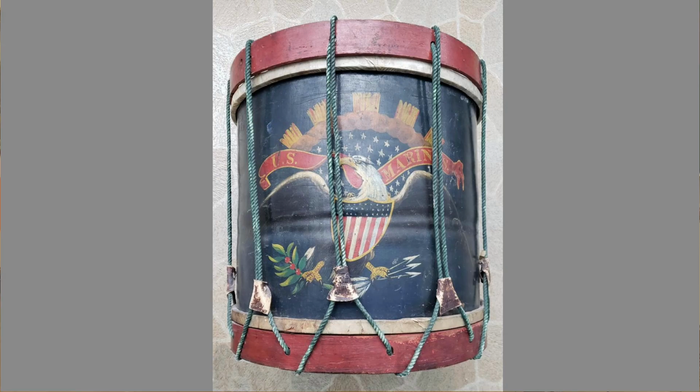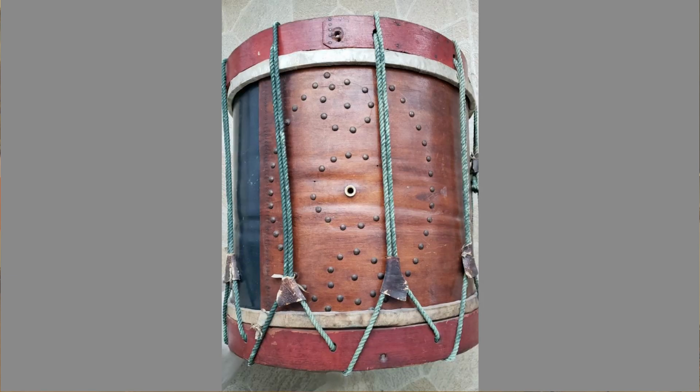So again, stylized eagle, the riband, the ribbon, United States Marine Corps. Again, a different tack design. Not sure who did this. It's similar to Horseman, Philadelphia, but it isn't. But Horseman had the contract in the 1830s for them.